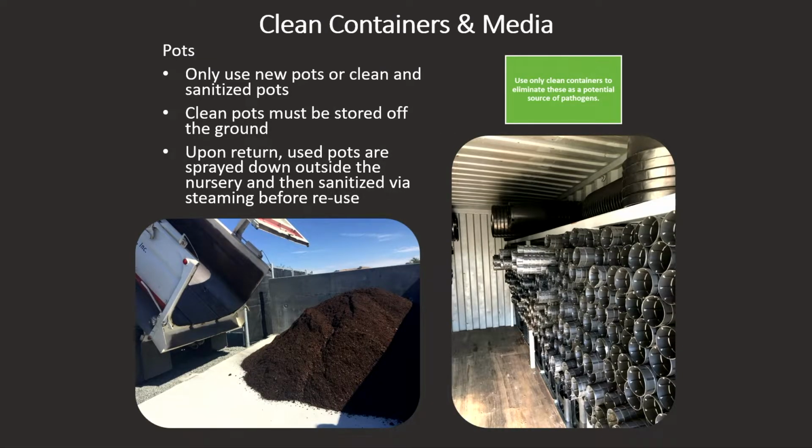So as far as pots go, we only use new or clean and sanitized pots. Anything that leaves the nursery, when it comes back, either gets washed down and then sprayed again with bleach, quaternary ammonia, or isopropyl alcohol. In some instances, we take those pots and we actually wash them down, and then we steam them.